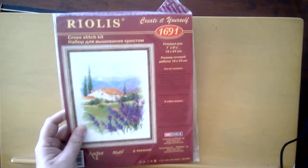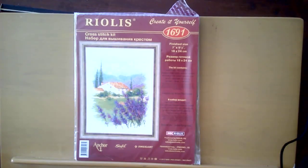Okay, next. A Riolis kit. Riolis kit number 1691. This one is crediting both Anchor and Sapphill, so I wonder what kind of floss we've got going on in here. It says it's on a 14 count Zweigert Aida with 19 colors of Anchor and 5 of Sapphill. So this might actually use both. I don't know if I've encountered that before.